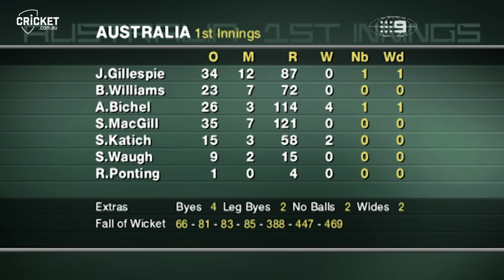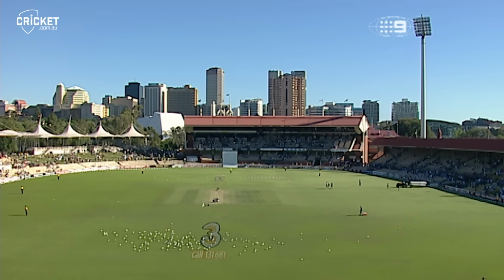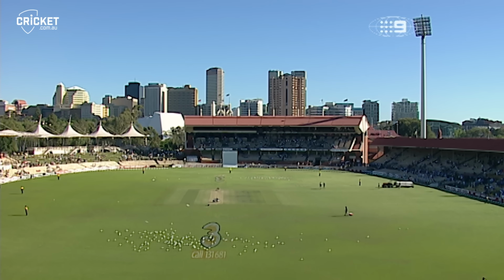The bowlers worked hard. Two wickets for Simon Katich and four for Andy Bichel. None for Jason Gillespie, 34 overs, none for 87. And that doesn't really reflect on the hard work he put in on a very, very good batting pitch. A fascinating day's play here at the Adelaide Oval. And with two days to go, it's hard to say where the match will head. What we can say for certain is that India have done a fantastic job to get back into it.